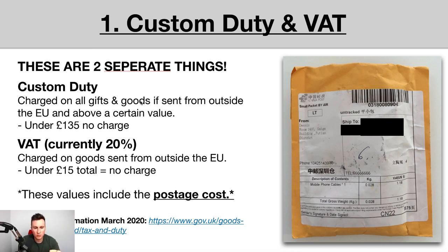Number one is customs duty. This is charged on all gifts and goods if they're sent from outside the EU. So if you're dropshipping from China, then customs duty will come into play, and they have to be above a certain value. Anything under £135, there will be no charge and you won't have to worry about paying customs duty.